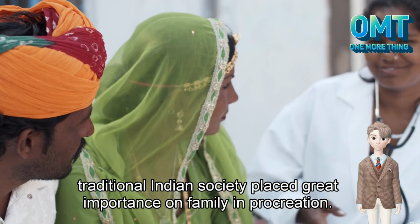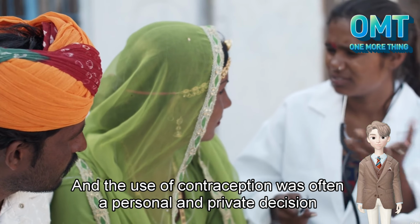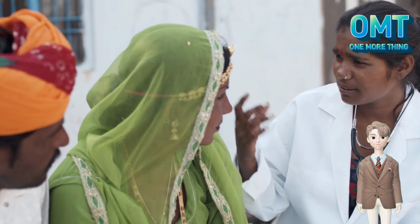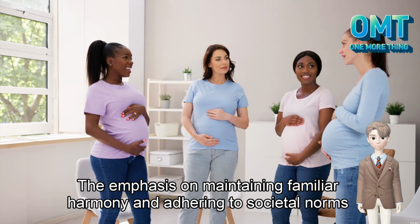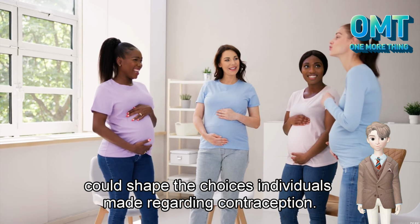Traditional Indian society placed great importance on family and procreation, and the use of contraception was often a personal and private decision influenced by cultural and religious beliefs. The emphasis on maintaining familial harmony and adhering to societal norms could shape the choices individuals made regarding contraception.